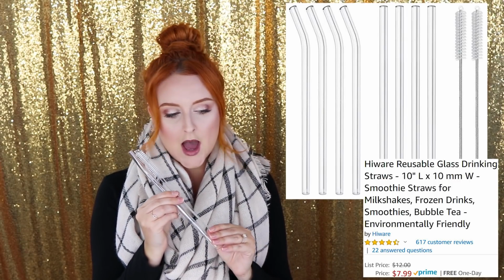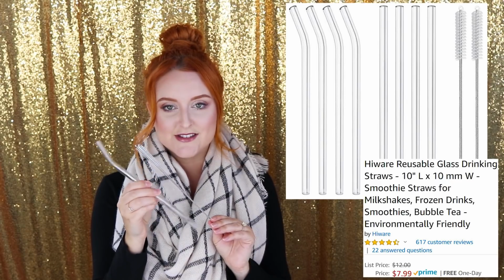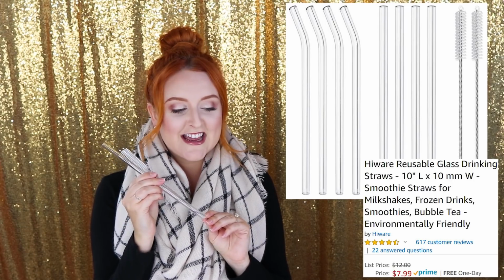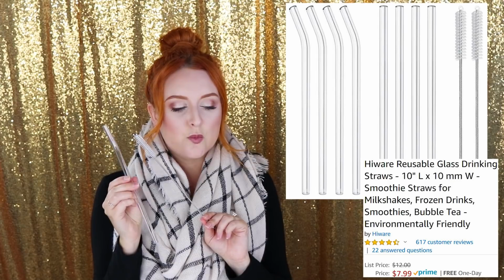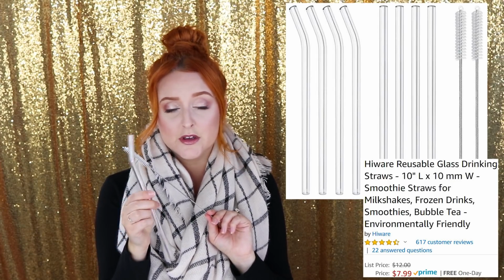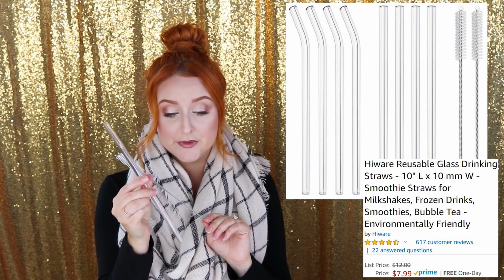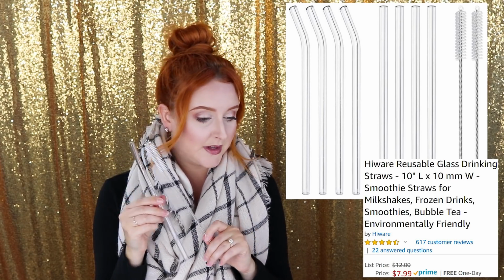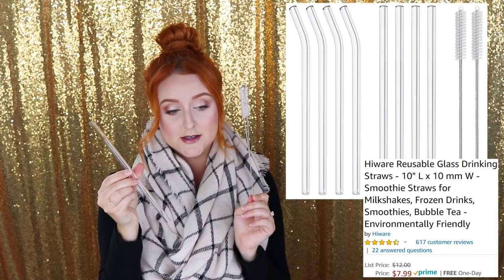Let's see. So these are the Highwear reusable glass straws, $7.99 for the pack of 8 and the 2 cleaners. It says 10 inches long, and then it says wider mouth for smoothies. Yes. Bubble tea? I don't think you can fit boba through here. I'm gonna call you out, Highwear. I haven't tried it, so maybe you can, but it doesn't look like you can fit boba through this. 4.5 stars out of 5, so I'm not the only one that loves these. And then 614 customer reviews. If you're looking for straws, you're in the market, get those ones.